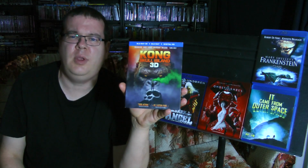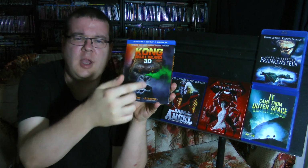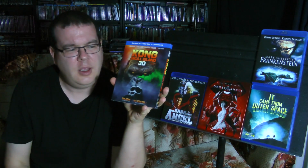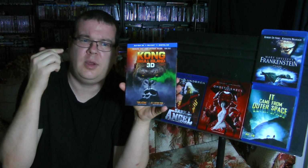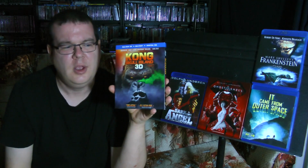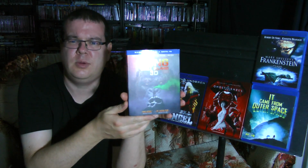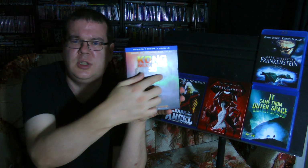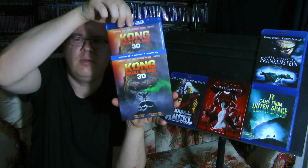Now, speaking of giant monsters, also picked up Kong: Skull Island 3D. Now, this is kind of interesting. A lot of 3D titles, the slipcovers will have a lenticular cover to indicate the 3D-ness. This one had a lenticular cover, but only for the regular edition, and I think it was a Walmart exclusive or something. So, I don't know what's up with that. Why did the 3D one just get a very slight bit of shininess on there? That's the big 3D slipcover, folks.